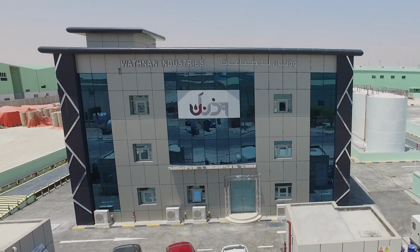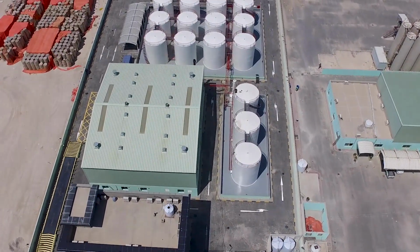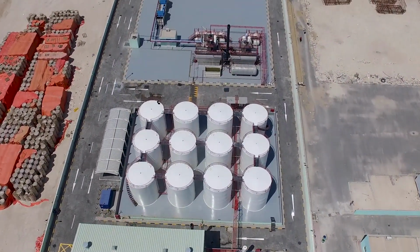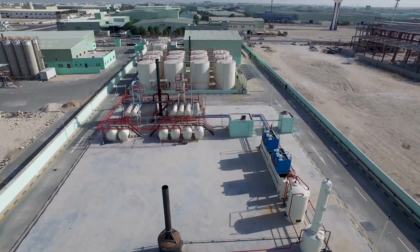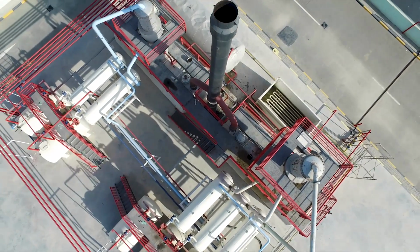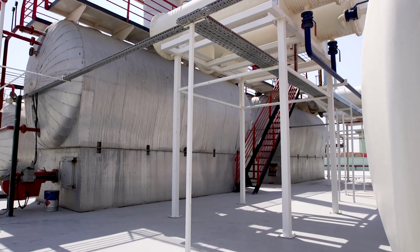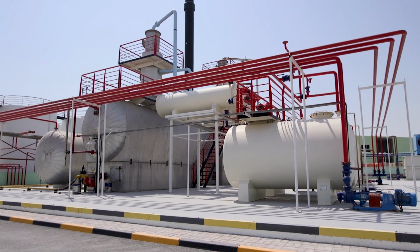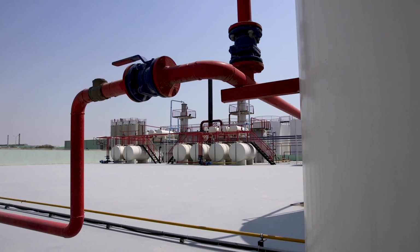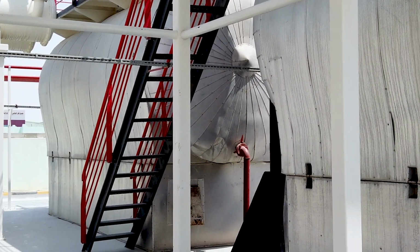Wathnan Industries, in its final shape, is the first of its kind in Qatar. It collects automotive and industrial waste oils and re-refines them into reusable oil using modern techniques. This re-refining facility was designed with a daily consumption capacity of 20 metric tons in mind. Re-refined base oil performs a key role as the main raw material used by the lubricants and grease manufacturing industries, and is ideal for use in a diverse range of other industries.